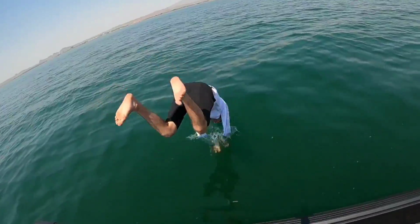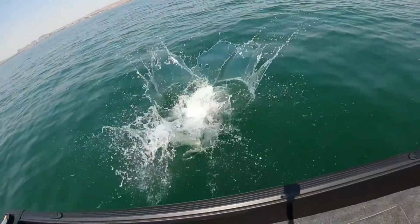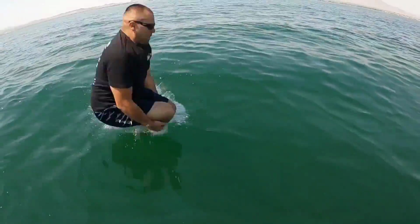It's really hot today, so we're going to go ahead and cool off. And while we're at it, we're going to go ahead and give you a boat's eye view in the water.